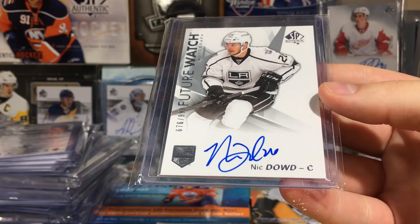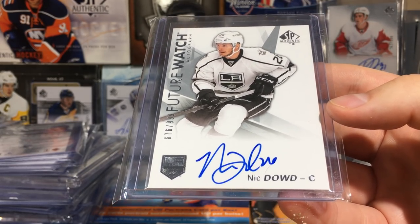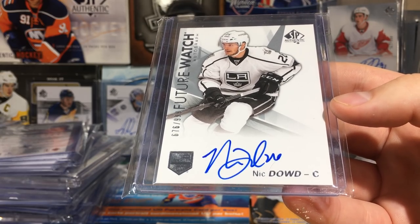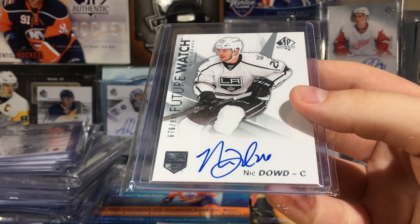Next up is Nick Dowd. Where'd he sign? Washington. He signed with the Washington Capitals. Yeah, this guy's nothing tremendous. I think he's one of the oldest rookies in the rookie class. I think 28 years old now. But yeah, Nick Dowd.